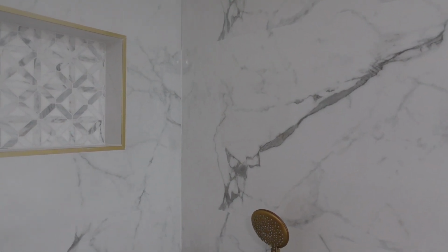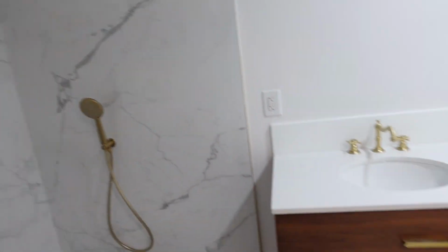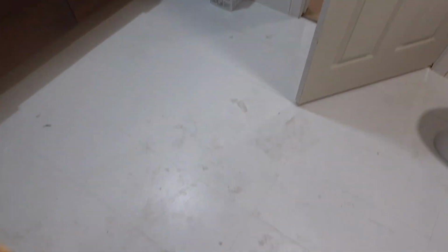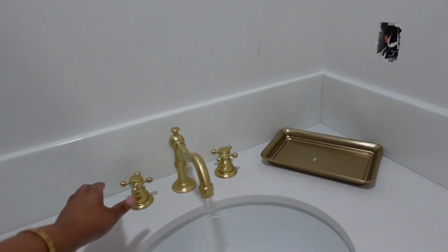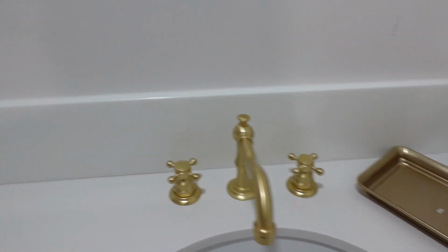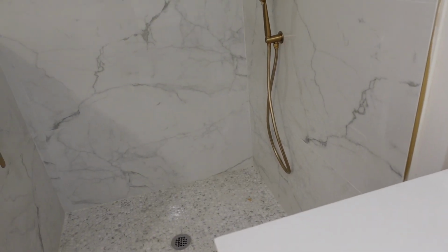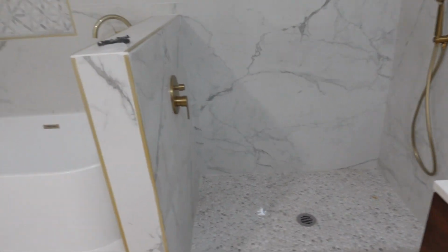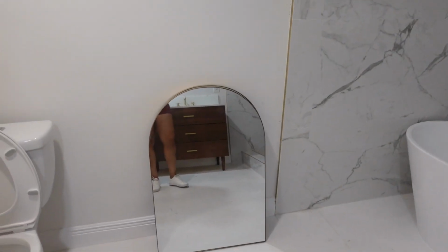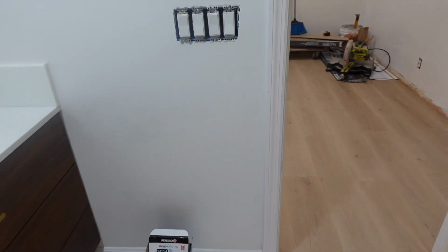Oh, wrong one. So, yep. I have to mop here. I'm gonna sweep and mop. And I left this running, my bad. And that's it. So I'm gonna just mop. These are my mirrors that's gonna go up there. Y'all seen that already. I'm just gonna put the bed in here.